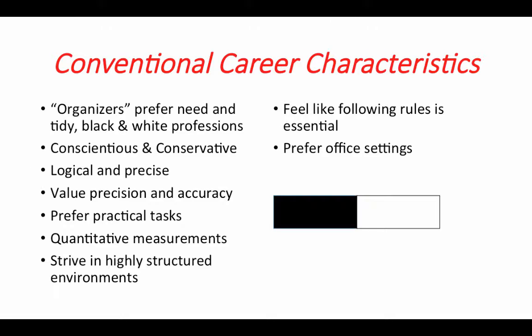When we get to artistic, you'll see that artistic is the opposite of all these things. Artistic people like to draw outside the lines. They don't feel a need to be put inside a box.